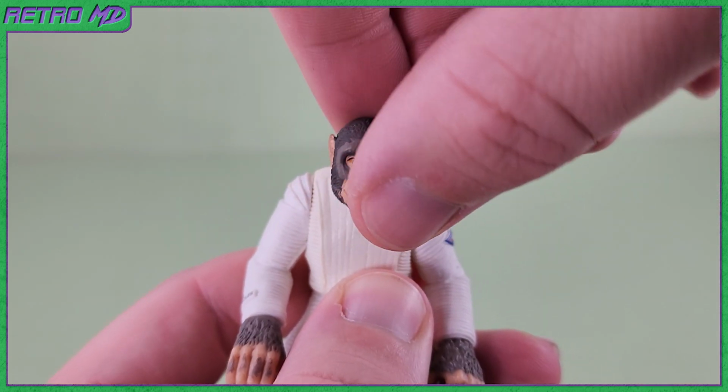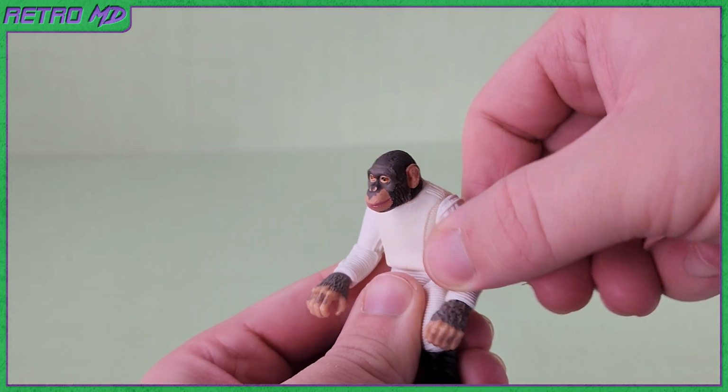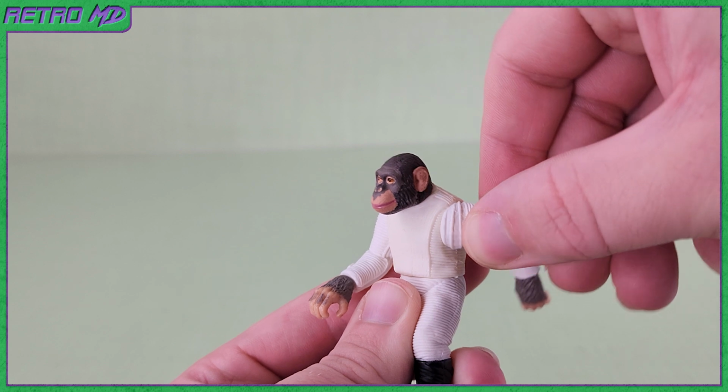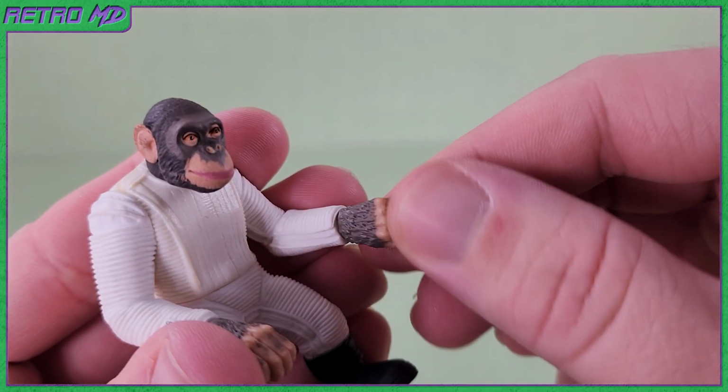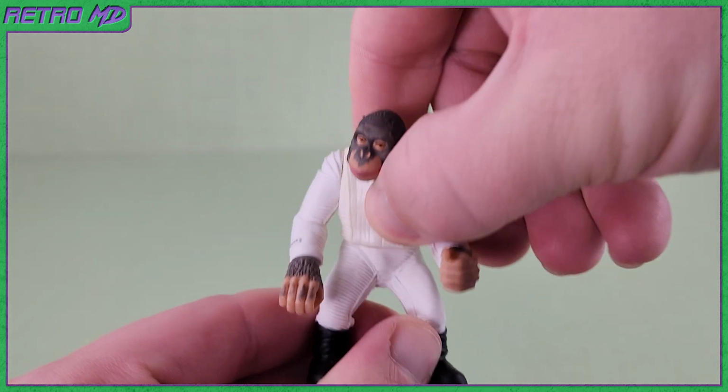Going over the articulation, the head can look left and right. The arms can go forwards and backwards. The hands can rotate 360 degrees. The waist can swivel.